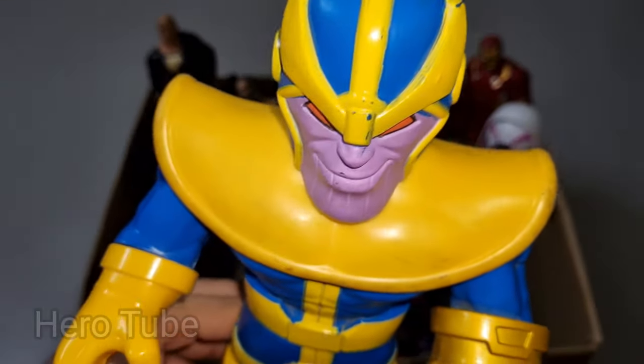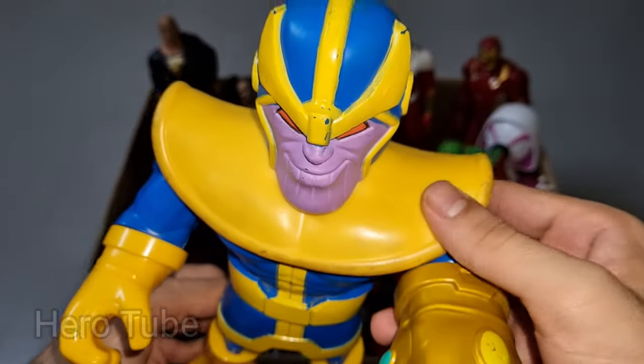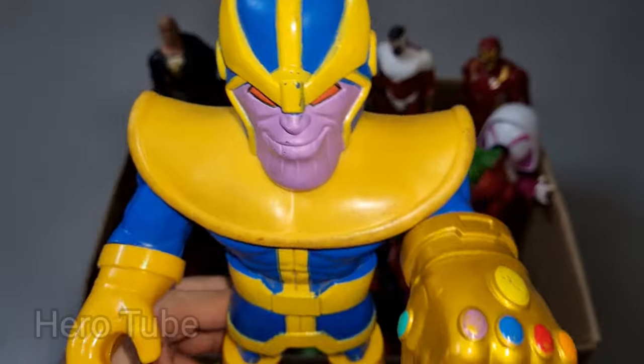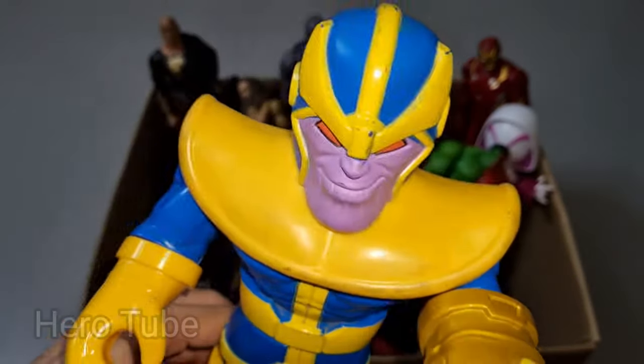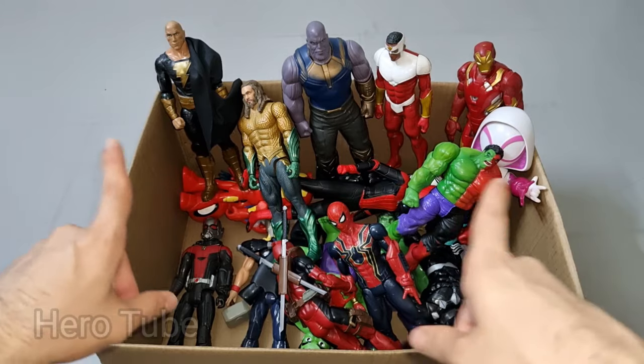Thanos cartoon is so scary, the super scary Infinity Stones collector, guys, really scary, so dangerous. Electric current from Infinity Stones, really scary villain. This is Thanos cartoon. Check the next one inside, guys.